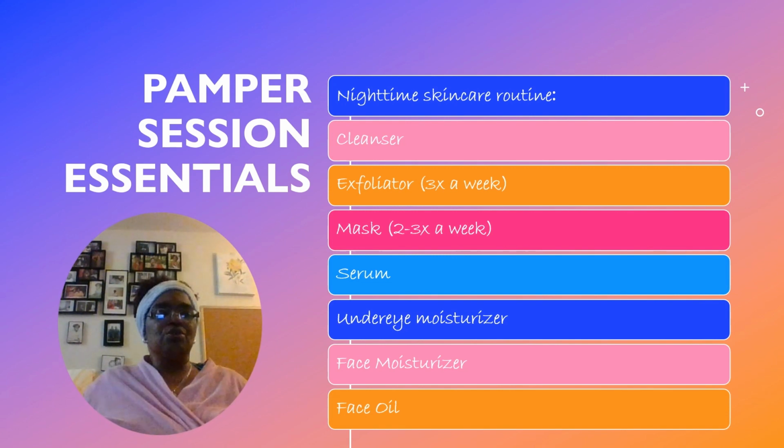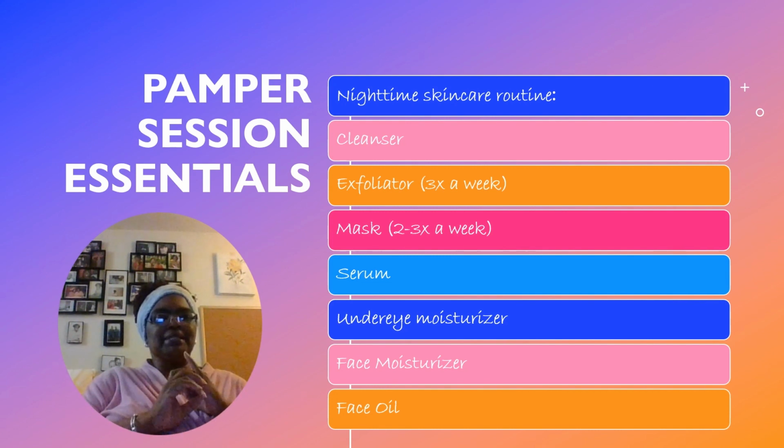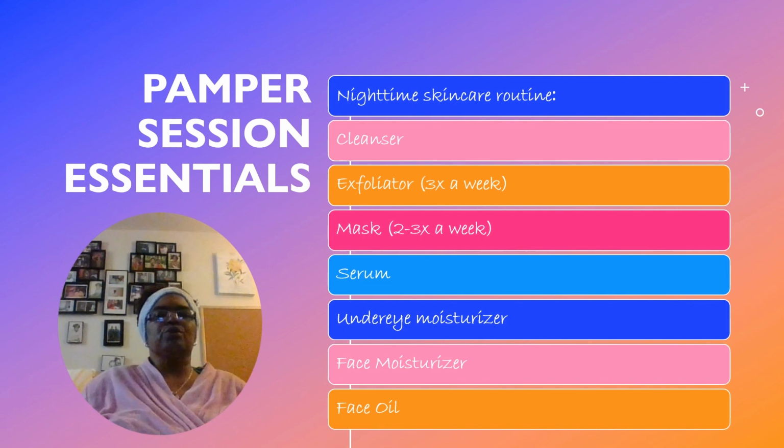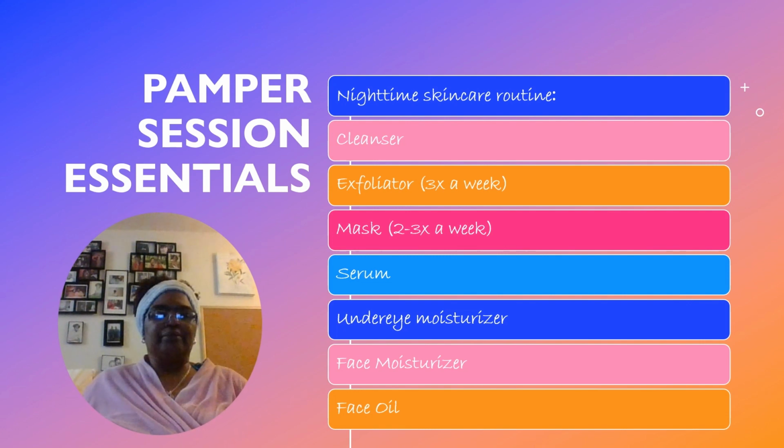But you can use any products that you have, but you want to definitely have, essentially for a nighttime skincare routine, your cleanser, your serum, your face moisturizer, and a face oil. But if you don't have that, definitely a cleanser, a serum, and a moisturizer. Those are your 3 main products. Then you can add in other supplements, which would be an exfoliator, a mask, and a face oil. And so those will be the additional supplements that you would add to your routine. So now let's see what our next option is.